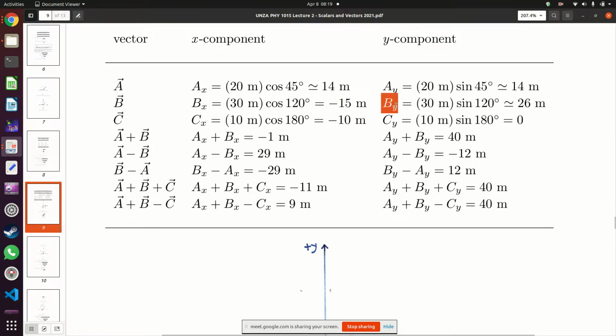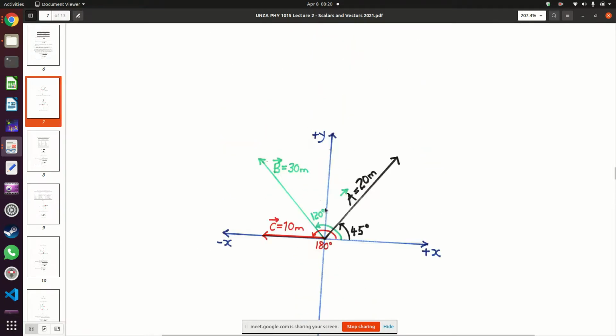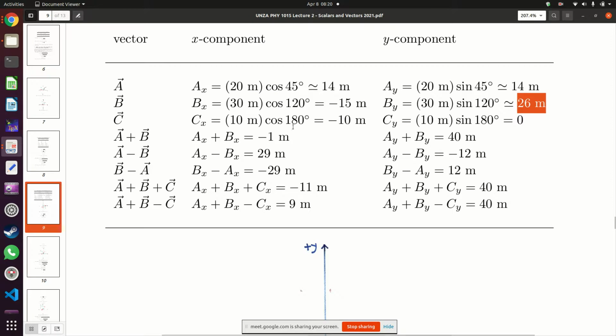Then By is going to be the size of the vector, which is 30 meters, multiplied by the sine of the angle, 120 degrees, and this is approximately 26 meters. So you can see here that the component By is positive. Since we're talking about the y component and it's positive, it lies along the positive y-axis. Components always lie along an axis. It lies along this line. Any questions on how to work out the components for B, Bx and By?